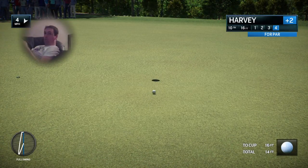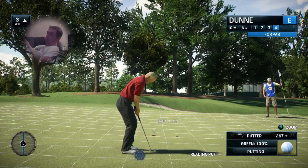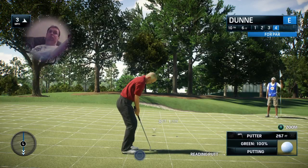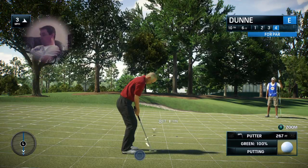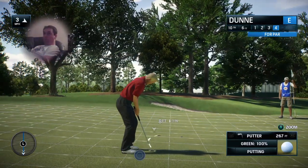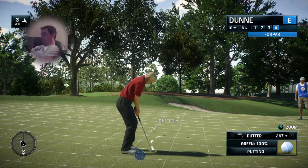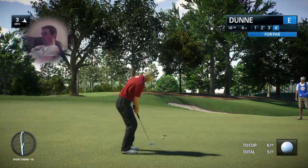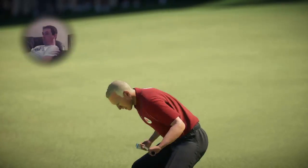Starting the back nine on a sour note here with a drop shot. Bogey at the 10th. Settles in over the putt. Frank, that looked good to me. That's costly right there. Painful.